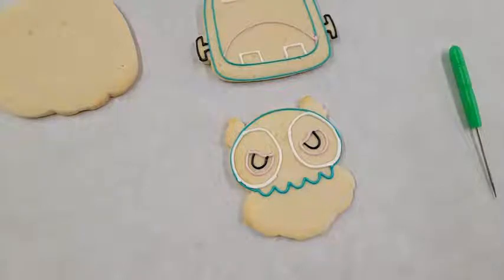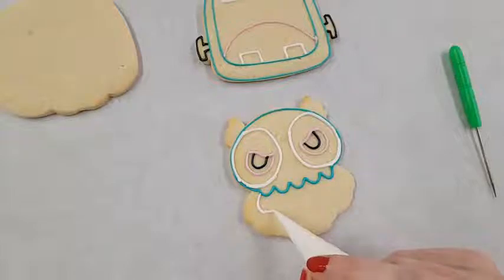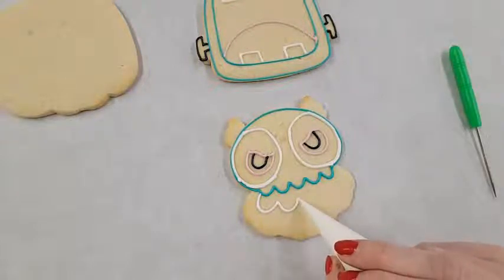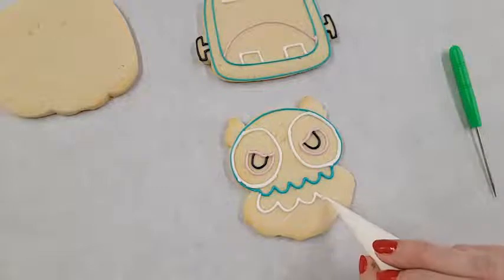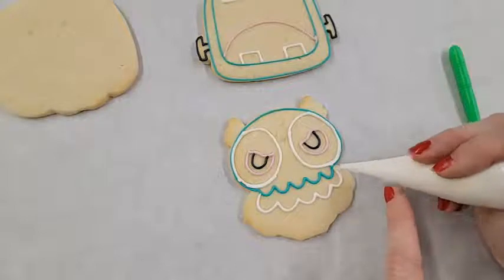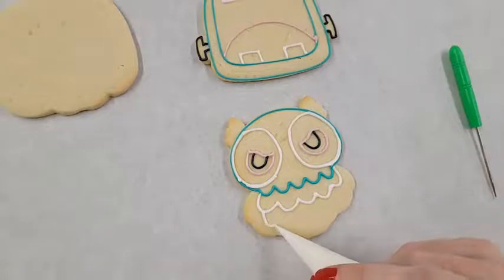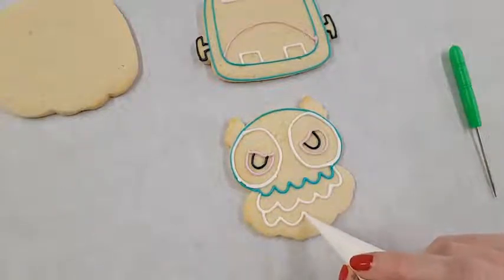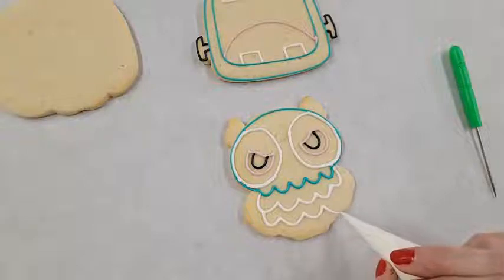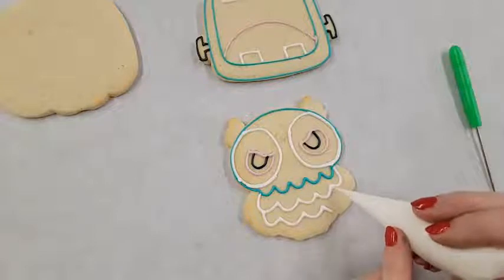Okay, so now we're going to do his little fluffy chest. So we're going to kind of play off of the fluff that we already put on there. Just kind of take your time here. I have so much air coming out of my bag here.